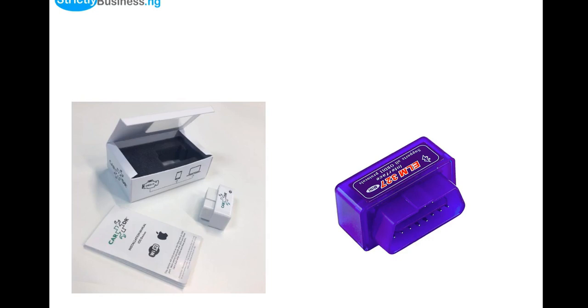But the difference between this and that is that when people know that what you are selling is ELM 327 whatever, they will just put the name on Google, and it will bring to them all the different sellers that are selling even at cheaper price than you. But when they put car doctor, only one person will show, and that is you if you are the owner.